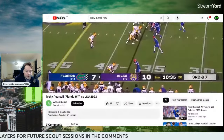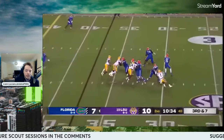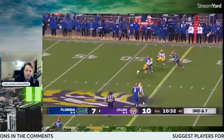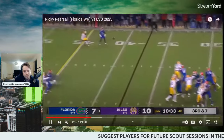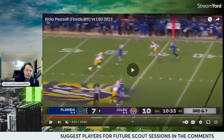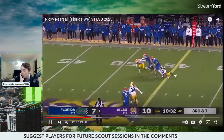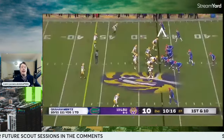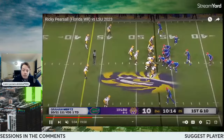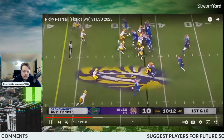It's not Parcell, is it? It's Parcell. Oh, yeah, Pearsall. I don't know what he's called. Ricky, we'll call him. Good catch. He jumped up for it well. I don't know if that's on the quarterback underthrowing it or if that's him, but he adapted to it well, made the catch. Can't ask for much more than that in that scenario.